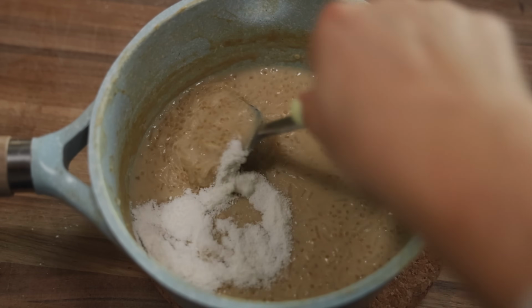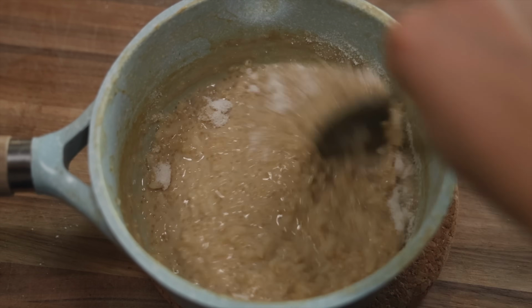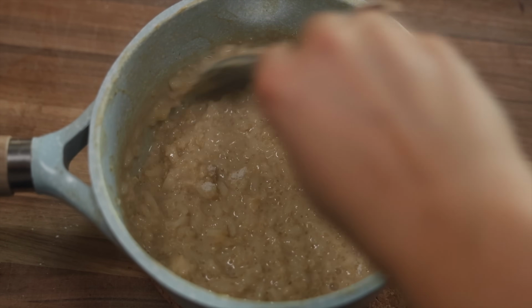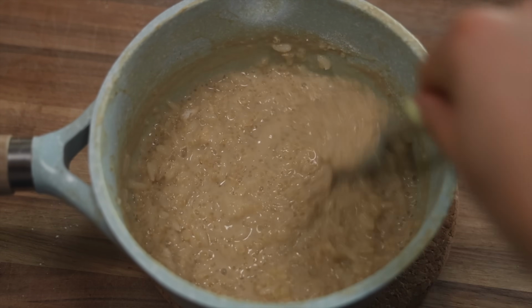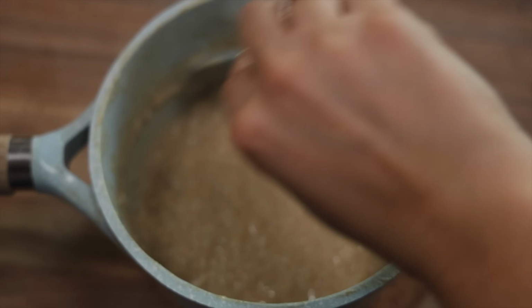So I mixed that in there, and then I just popped this back on the stove for another 10 minutes to really help it cook down a little bit more and thicken up a little bit more. But it was so good. And I love rice pudding. You can either eat it cold or hot.